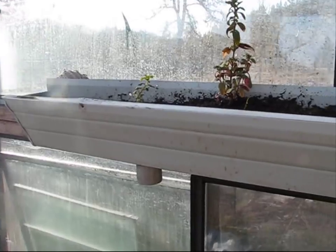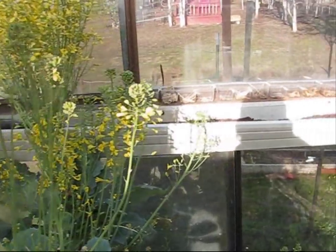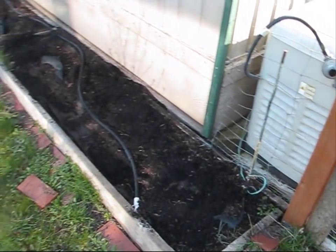Of course, up here in the trough, we've got some lettuce started along with some spinach. And the other trough will be planting and starting my peppers again over there. And then as they mature, I'll transplant them into the garden bed outside.